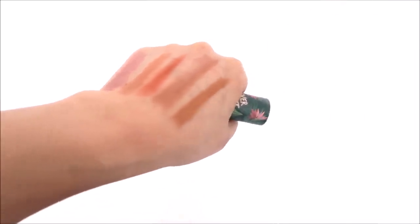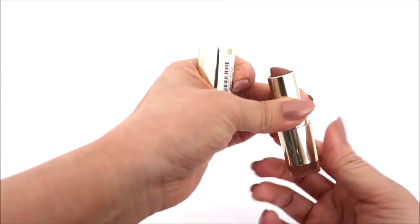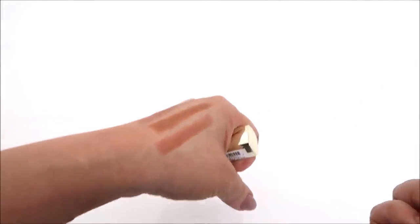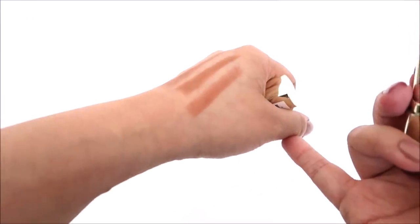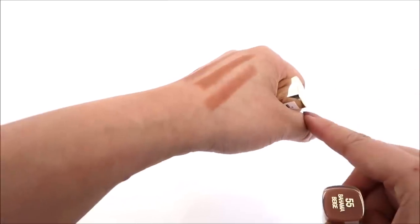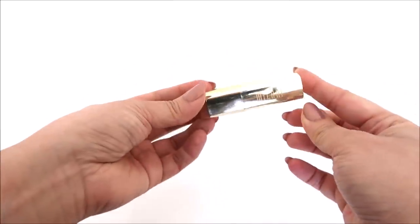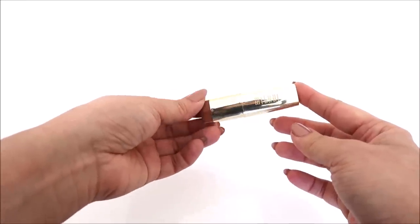It's really pretty. Milani, this is in the shade Bahama Beige. I love the way Milani lipsticks smell. They kind of smell watermelon-y. I was trying to say watermelon and yummy at the same time. Okay, so this is Bahama Beige, right? Yes, I love this, keeping. I love gold packaging as much as people can love gold packaging. I just feel like maybe it's the wrong tone of gold. I don't know.